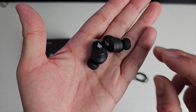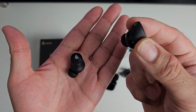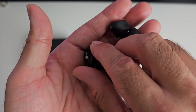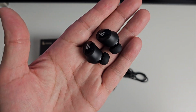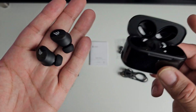Pretty decent size earbuds. They do support ANC with Bluetooth 5.3. They've got 10mm dynamic drivers. So decent sized drivers inside. We've got 6 hours of battery life per earbud. They do support fast charging, 10 minutes charge equals 1 hour of music. Total playtime with the charging case, 24 hours. So pretty good battery life.